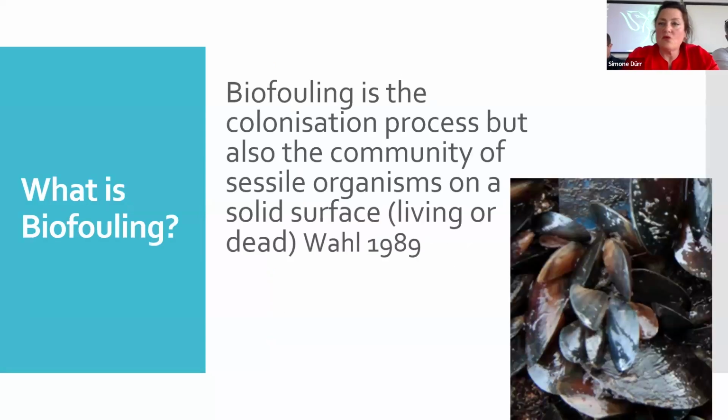Okay, so let's start. What is actually biofouling? Biofouling is the colonization process, but also the community itself, of sessile organisms on any solid surface. This can be an artificial surface, or a living surface like another organism. You often see, for example, mussels with other organisms living on top of them, or dead surfaces, so natural surfaces but also artificial surfaces. This is a definition from Martin Wahl from Kiel from 1989, and it is what we scientists use as a standard definition. However, if you're more in the industry, you would just say it's unwanted growth on an artificial surface, or a ship, for example.